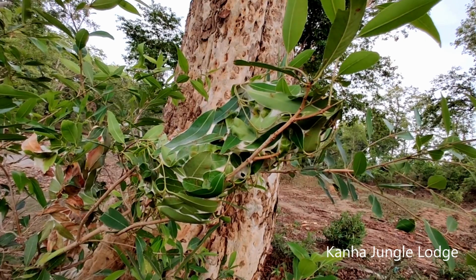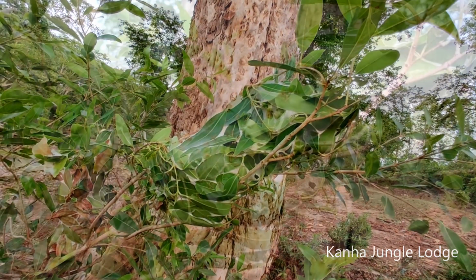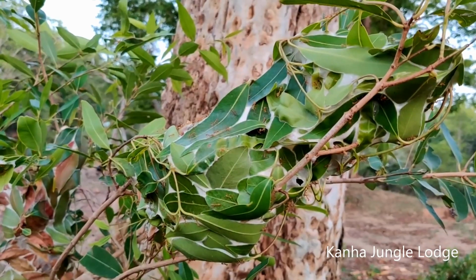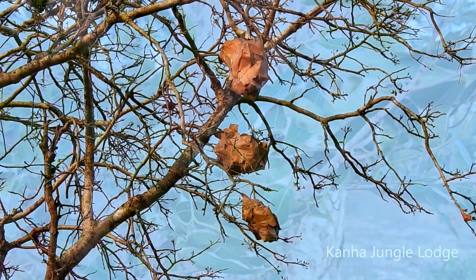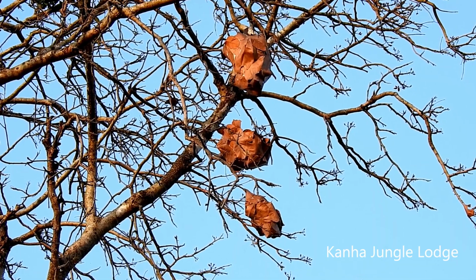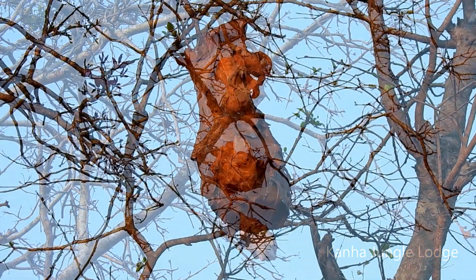Weaver ants are also known to be a natural pesticide. Because of their highly territorial behavior, some farmers encourage these ants to nest in their orchards to protect their valuable crops from harmful pests.